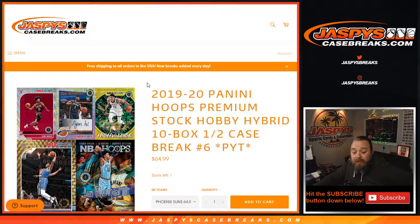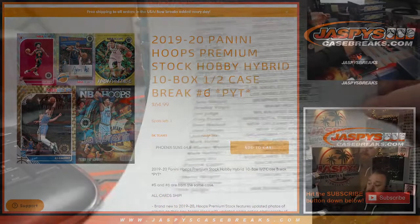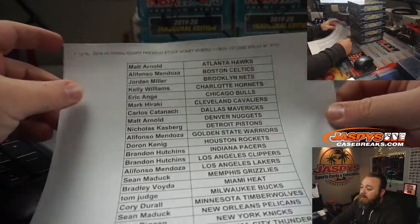Released on Wednesday. Super impressive stuff. Love it. All cards ship. 5 and 6 are from the same case, so this is the second half of this case. We did not hit any autos in the first half. I don't think it's guaranteed that there's two autos per case, but if there are, they should both be in this side. So, here is our final list.